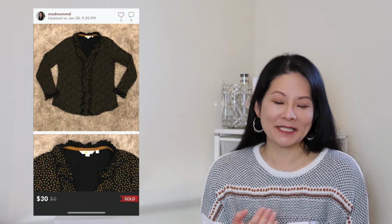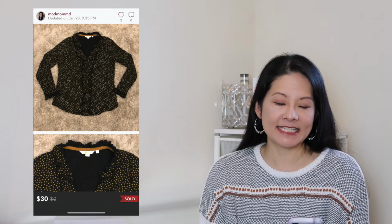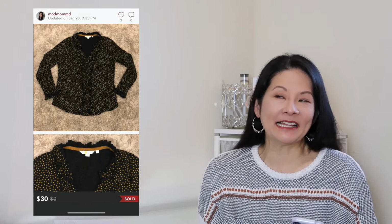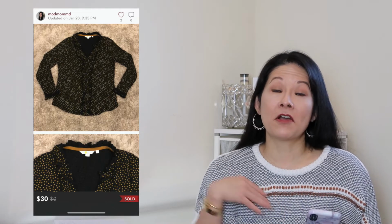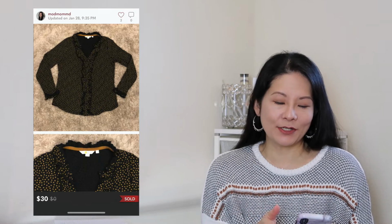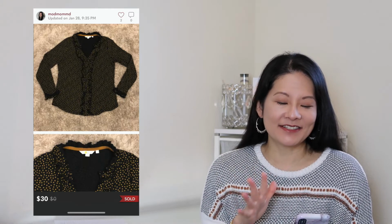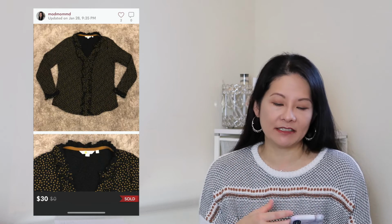So the next item was from another brand staple in my closet, and that's Boden. This was a black scattered spot cardigan blouse, and it was in a size 10. I called it a cardigan blouse because it had a full button down front, and it has a cardigan style, but it was more of a blouse type of material. And that's what I decided to go with. It had these dots or spots on it as the print, and I thought it was super cute. It had a lot of ruffle detail as well.